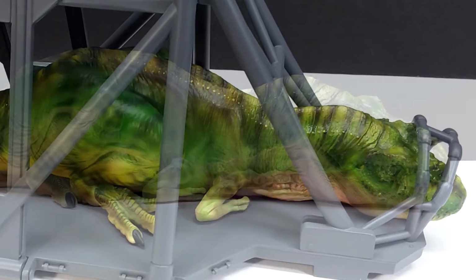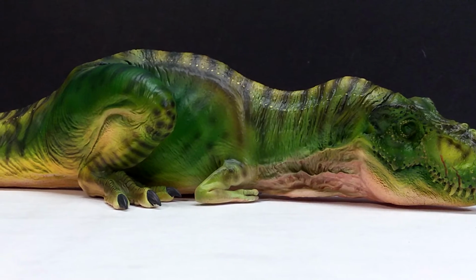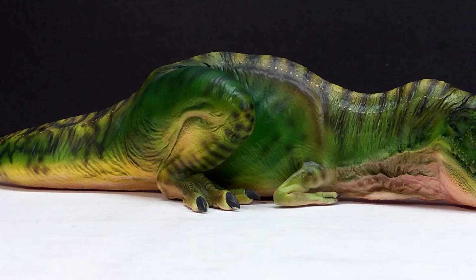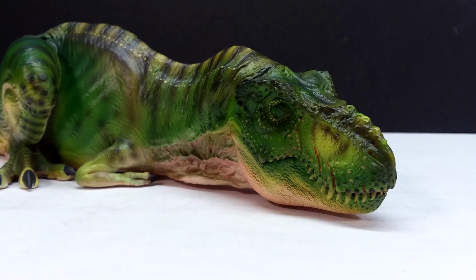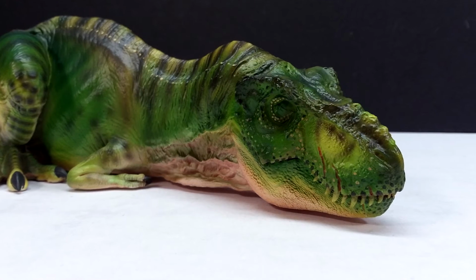Probably one of the most impressive paint jobs I've seen from Dino Dream, although I will say everything that they've been producing with the new officially licensed models has been off the charts when it comes to the paint apps. We've had quite a few models now with their Pteranodon, the Velociraptors, the Compsognathus, and now this T-Rex, and every single one has been a complete home run, if you ask me.